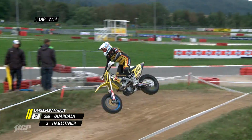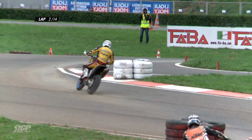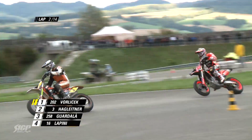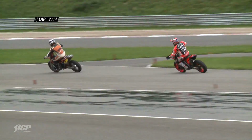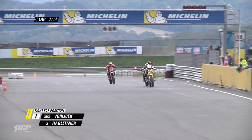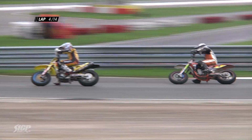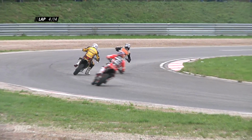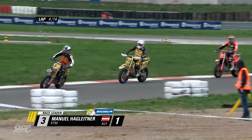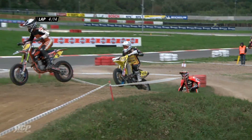Hoellbacher, although right there in third place, still trying to find his way past Guadla, and he does so just as they come off the dirt into the off-road section and back onto the tarmac. So the number 3 Austrian now up into second position. Battle for the lead down the start straight here. Volacek still leads away. Hoellbacher second. Guadla in third. And a mistake from Volacek allows Hoellbacher an easy pass into the lead then on lap 4. So the Austrian fans going wild here because they have an Austrian leading the way.